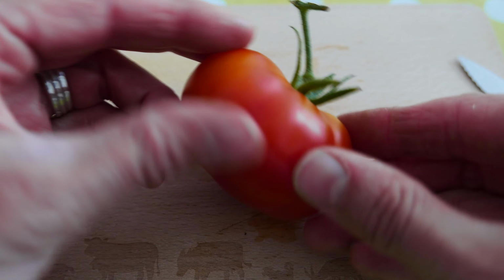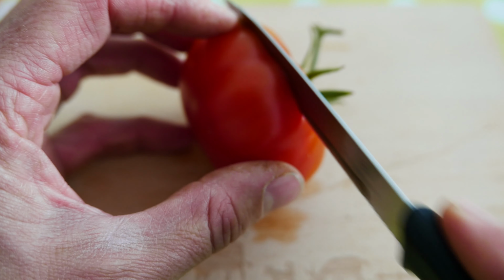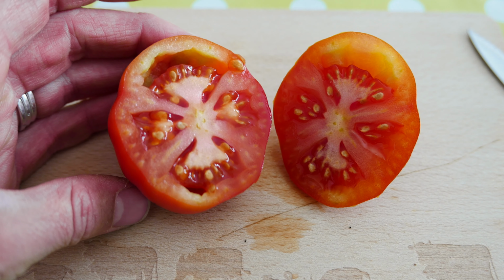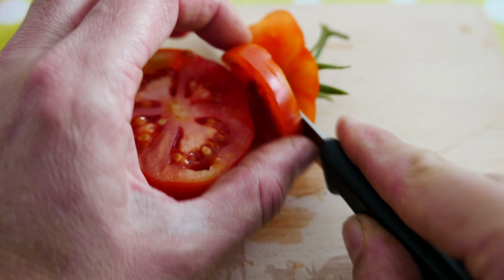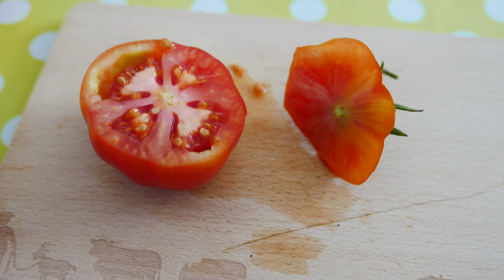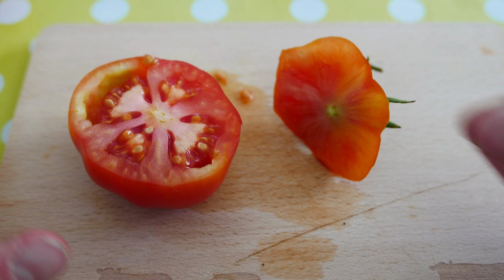Then here we've got the Küsnacht. Küsnacht is also a town in Switzerland, and that's what it looks like inside. I can't tell you the difference, to be very honest with you. I think they're very similar to each other.